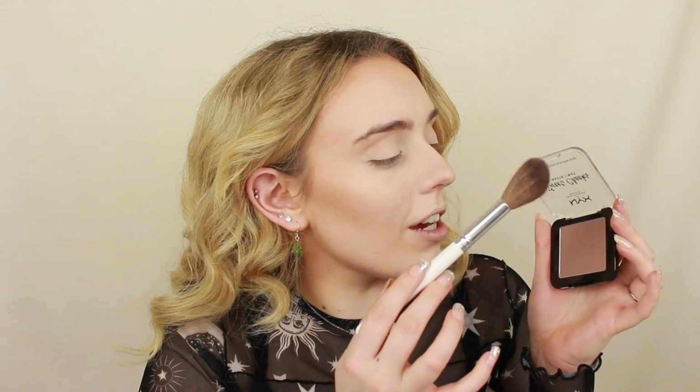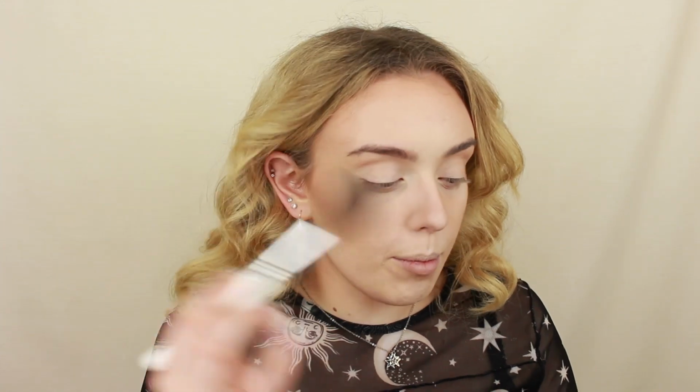And then to contour, I'm gonna go in with the NYX Sweet Cheeks blush in the shade Taupe, which is a classic, and I'm so glad to have it back in my life. And I'm just gonna use the same brush here because why not? So again, we're gonna deepen up that contour. So many shadows going on my face right now.